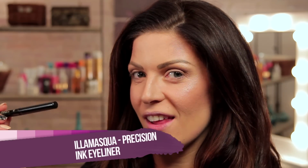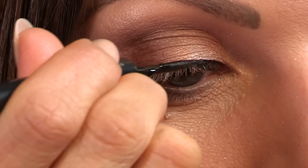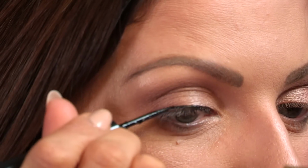Okay, so I'm going to be lining my eyes with my new favourite eyeliner. This is by Illamasqua and it's the Precision Ink. And because the eyes are going to be looking quite natural, we still want a little bit of definition to them. So I'm just going to line the eye, and you can do this any way you feel most comfortable. So I'm just starting with little light strokes from the inside of the eye to the middle, then taking a little break so you don't get too wobbly, and then just carrying it onto the end of the eye.